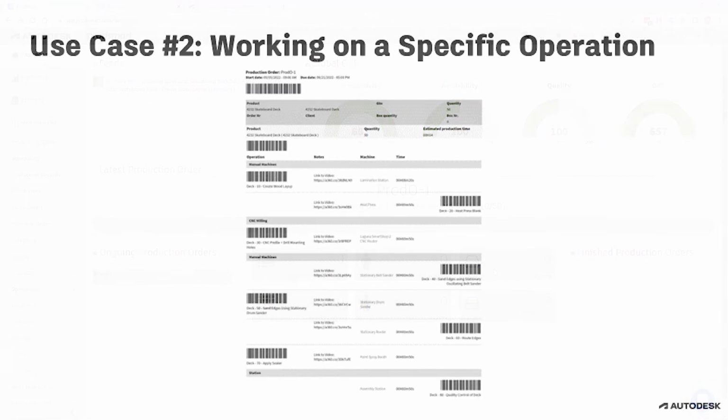Now let's get to our second example. Our second example is working on a specific operation. What you're seeing on the screen right now is what we call a header sheet. And the header sheet is really meant to just be a paper document that shows you what is being worked on, like what's the production order, when is it starting, when is it due, what product is being manufactured, what operations are going to be required as well.